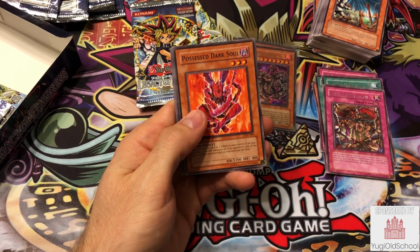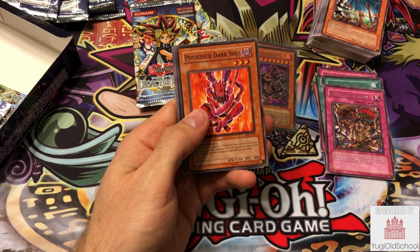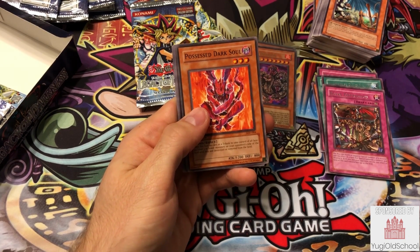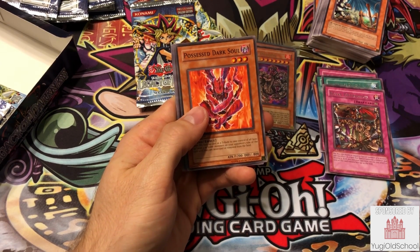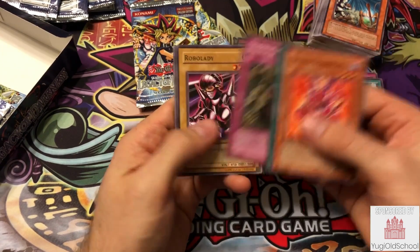Before Legacy of Darkness, every time a new set would come out, they would make the ban list before the set released, so that once the set dropped, you knew, okay, you could only use one Jinzo. There was never a time where you could run 3 Jinzos or 3 Mirror Forces back in those days. Bad Reaction to Simochi, pretty cool.